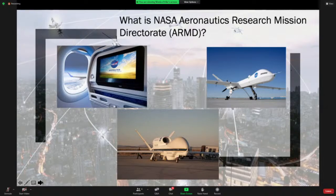ARMD scientists, engineers, programmers, test pilots, facilities managers, and strategic planners are focused on aviation's future. They design, develop, and test advanced technologies that will make aviation much more environmentally friendly, maintain safety in more crowded skies, and ultimately transform the way we fly. Yes, NASA is with you when you fly.